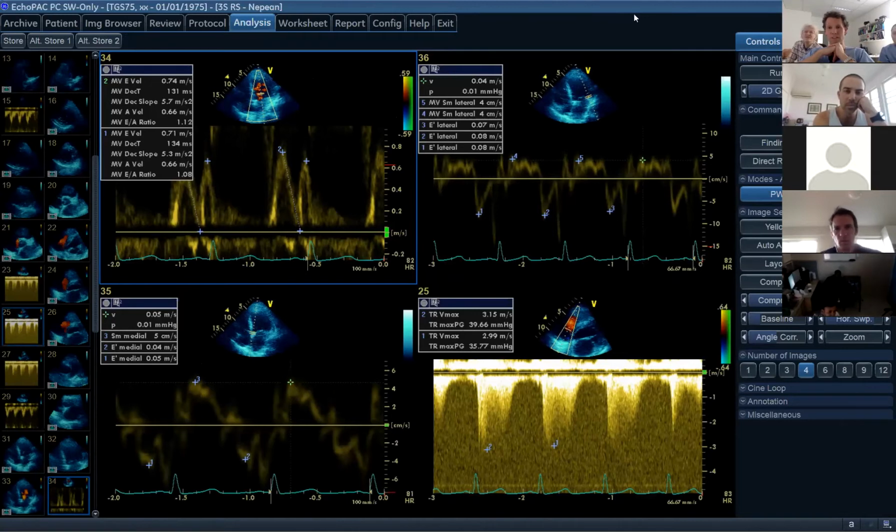She's got severe systolic dysfunction. So severe systolic dysfunction on a considerable amount of catecholamine support. So you already have several confounders there. So she has impaired systolic function. So per se, you could say she has diastolic dysfunction.